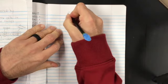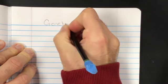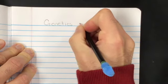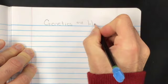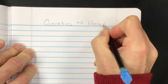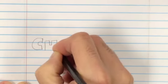So at the top of your paper, you're going to go ahead and write genetics and heredity. Forgot my dot for the I. All right, well, genetics and heredity, it's really all about chromosomes. So we're going to put that right in the middle of our page, chromosomes. I'm going to do some block lettering for fun. You don't have to do this. I just do this because I like the way it looks.